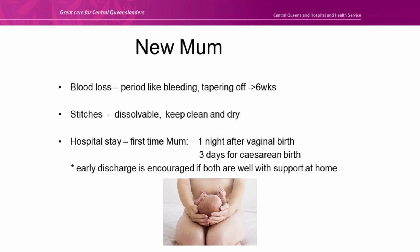So let's talk about a new mum's postnatal care. You can expect to have some period-like bleeding for the first few days after birth, tapering off over 4 to 6 weeks, so you're definitely going to need a couple of packs of maternity pads.